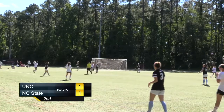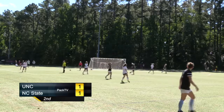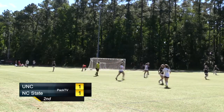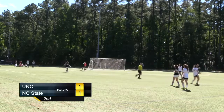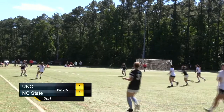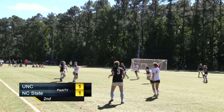Down on the far end, we'll see what happens here. It's going to be a goal kick. So 1-1. UNC Chapel Hill has only lost 1 out of their 9 games this year, so you knew this was going to be a tough one for the Wolfpack, but 35 minutes left to find a winner.